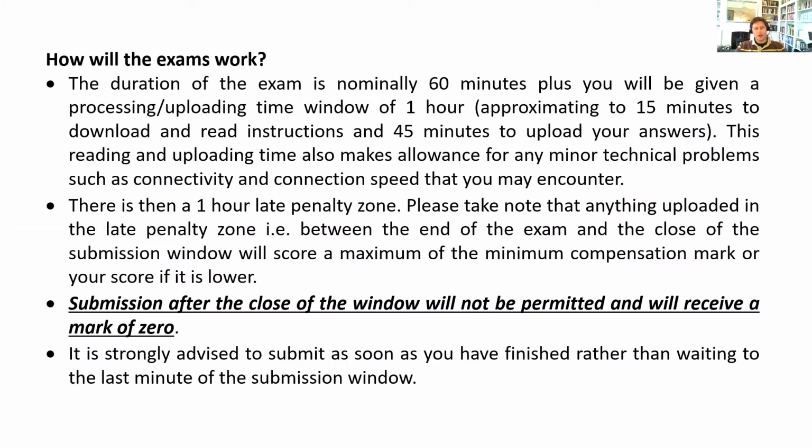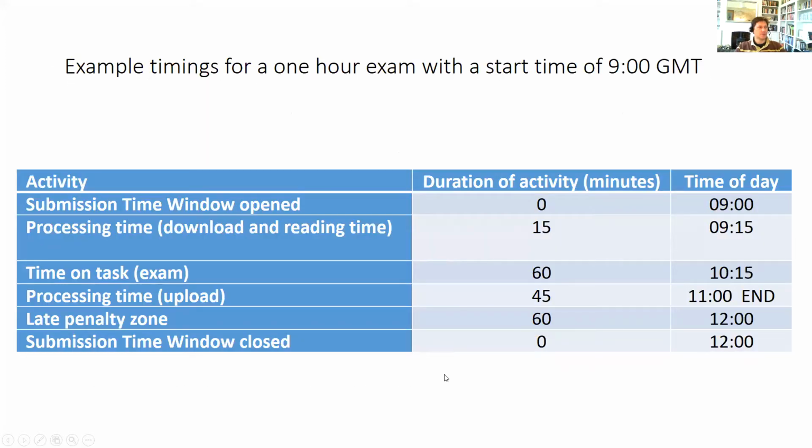The email didn't actually mention this, but when we set the exam up, we are able to give you the option to submit more than one version. And I've not seen guidance about that. I'm not sure if there's guidance on that, but I'll look out for that. I would presume that you can only submit one piece of work, so I'll take that as your assumption.